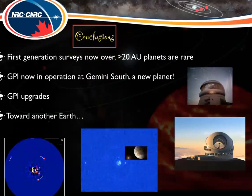Conclusion: direct imaging first generation surveys are now over. We're now in the SPHERE and GPI second generation campaigns, pushing down to 10 AU around stars instead of 20 AU. We know that these gas giant planets are rare. Only a couple of percent of stars have these gas giant planets at wide separation. We're looking into upgrading this instrument to go even deeper and toward another Earth in the near future.